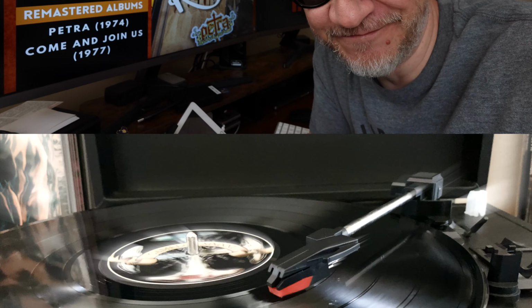Hey there, y'all. Have you been wondering about the latest Petra remasters that just came out from Girder Records? The first two albums remastered for vinyl and CD. Well, I've got them, I've listened to them, and we'll check them out. Coming right up.